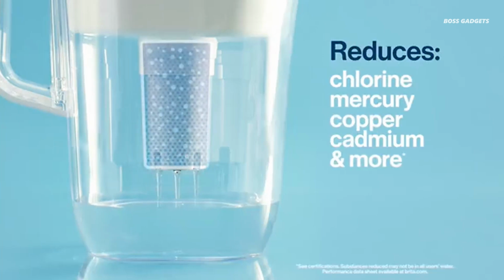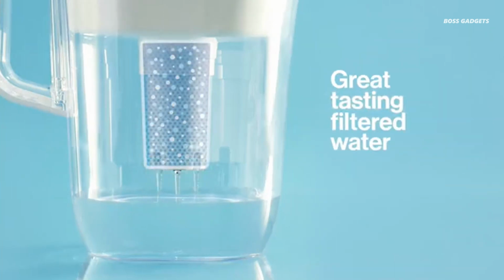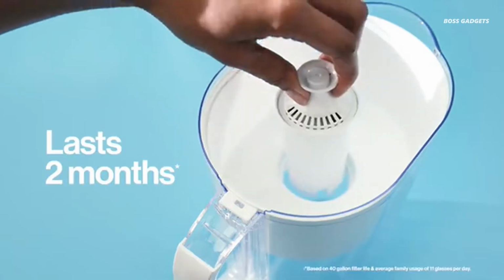The smart electronic filter indicator eliminates guesswork by alerting you when it's time for a filter change, ensuring consistently clean water.